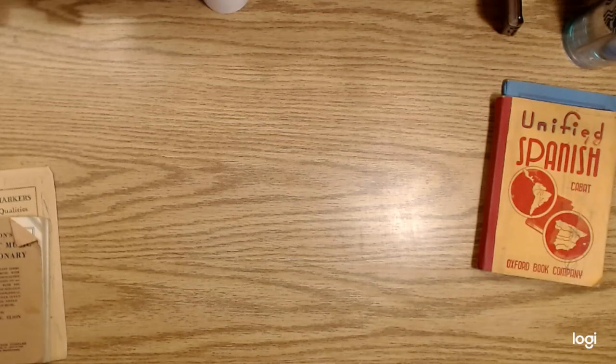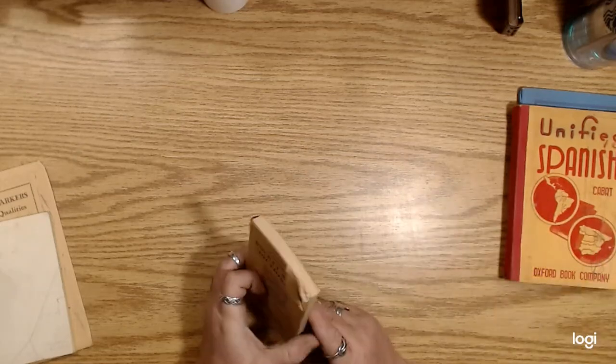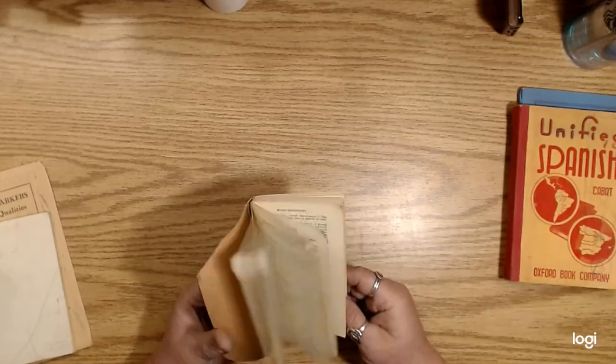Sorry guys, I'm stacking these on this. I have a couple of those utility carts, you know, the heavy duty plastic ones with shelves. So I'm stacking them on one of those.